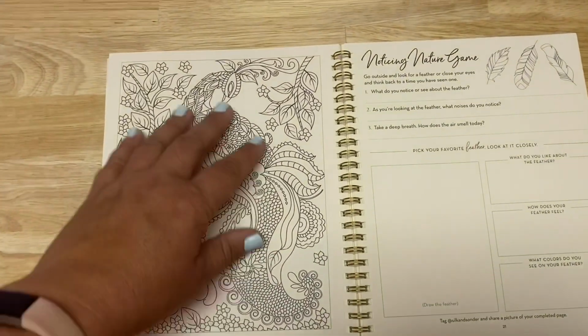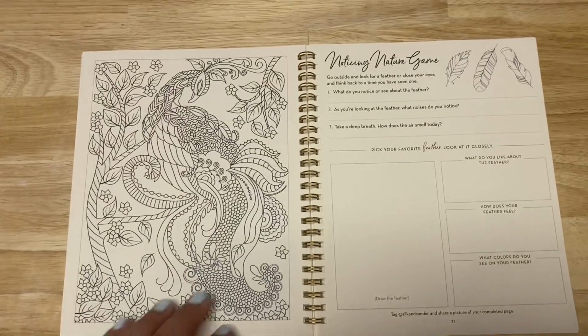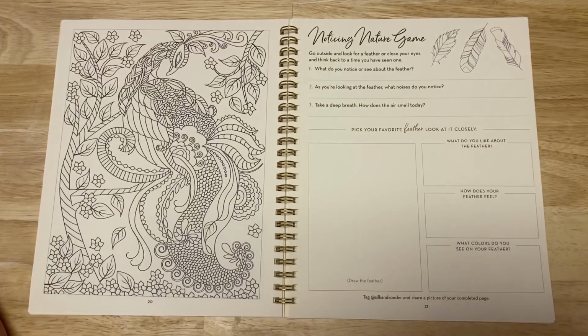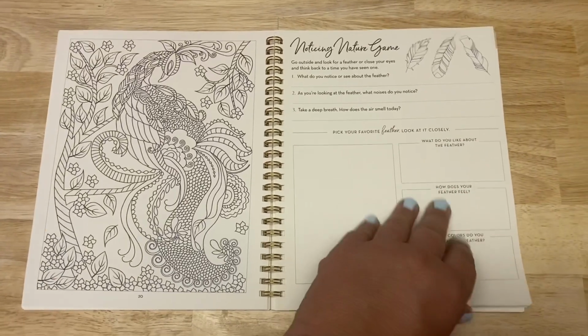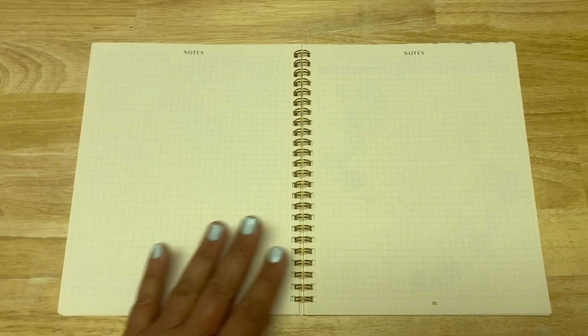And then the coloring page this month is this beautiful peacock, which I think relates to the Noticing Nature game for the month, which is finding a feather and observing that feather. So if I come across a feather, I'm gonna have to grab it so that I can do my Noticing Nature game for December.